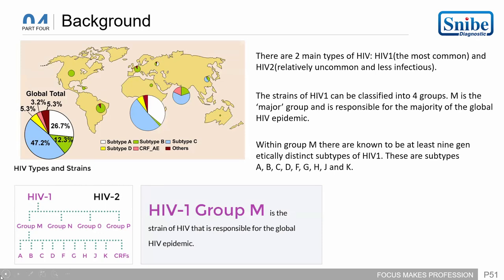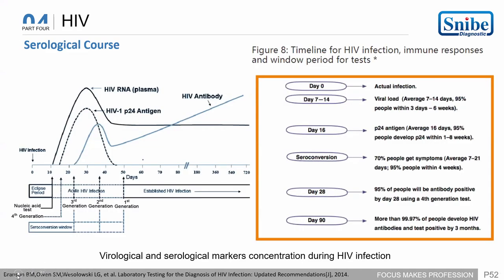So you can see the global distribution of HIV on the basis of that, but the major part, which is leading to the epidemic, is the HIV M type. So this is the serological course.